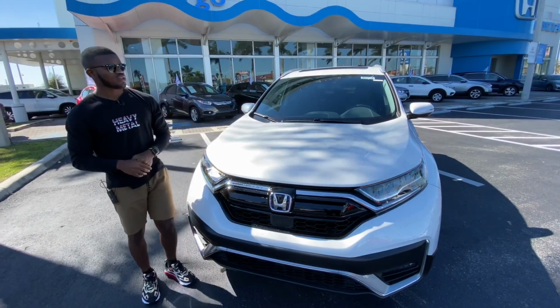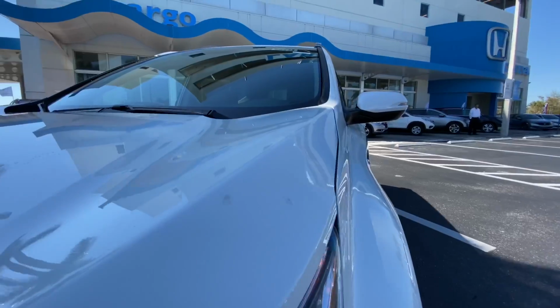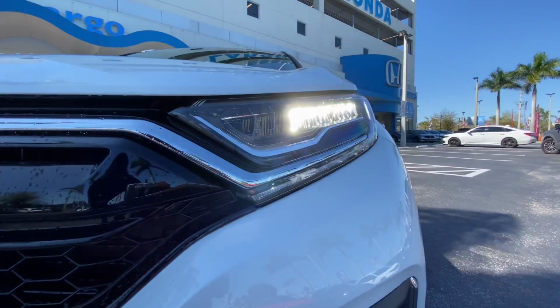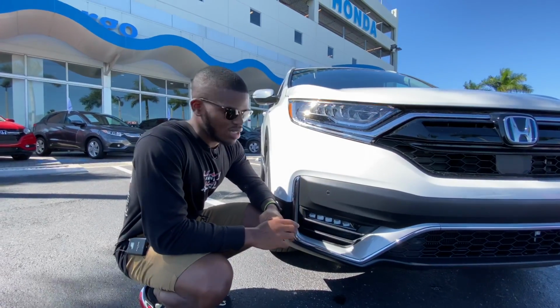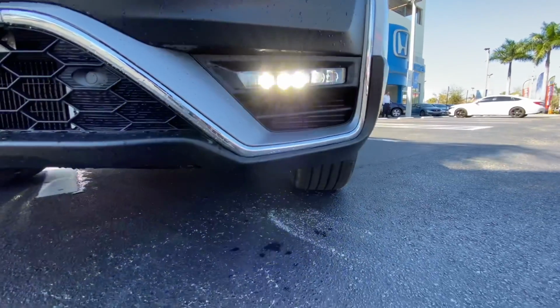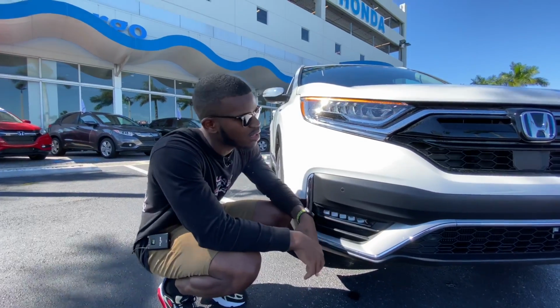Closing the hood here, the exterior color is a platinum white. I actually like the chrome and black accents that you get with this particular color combination. The headlights here are full LED with automatic high beam and low beam. You get an LED turn signal with an LED daytime running light. Front parking sensors here, and to let you know that this is the hybrid trim, you also have these 5 vertical fog lights down here. You also have this painted front lip splitter here. I actually like the painted look with the chrome inserts here.